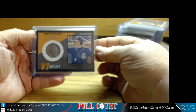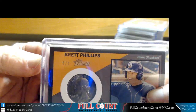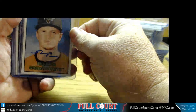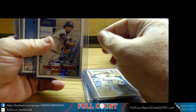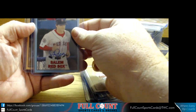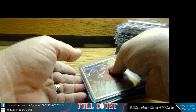And we had a one-of-one of Brett Phillips for the Biloxi Shuckers. And that is for the Brewers. Number 1 of 1. And our autos. Our base autos, we had Phil Bickford, Austin Riley, Kobe Allard, Drew Jackson, Alex Reyes, Nolan Watson, Francis Martes, Anderson Espinoza, and Ariel Jurado. We had a blue of Andrew Benintendi, number 49 of 50, and a peach of Austin Riley, number 21 of 25. That's it for the break, guys.